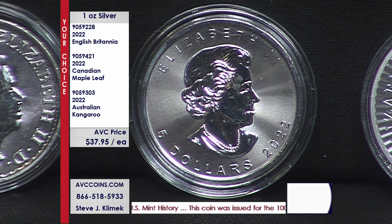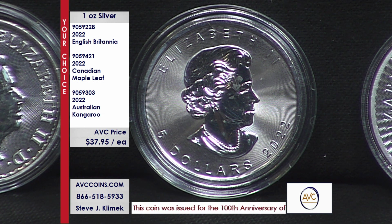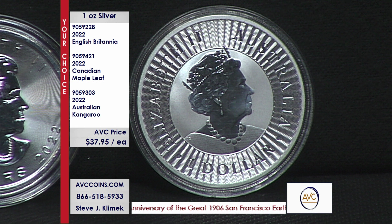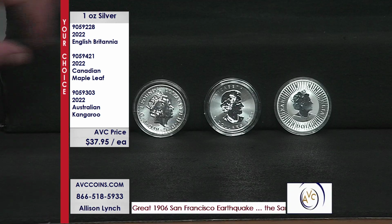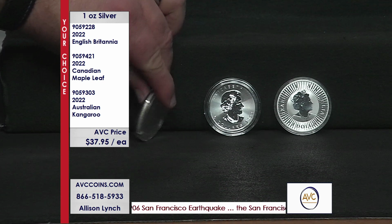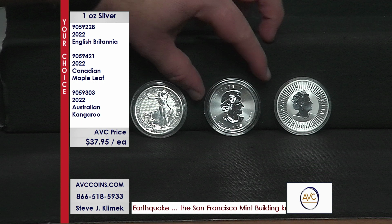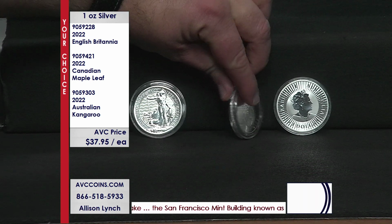There are 12 other countries that bear the image on the reverse of Queen Elizabeth. And we're not going to spend time right now going over all of them, but most of us probably could guess what they are. The Isle of Man and a few, etc. Sierra Leone. There's a number of them that have the images on the coin. But tonight, these are the big three. And again, two things. One, silver. Crazy price for silver. Two, last of its kind for her.